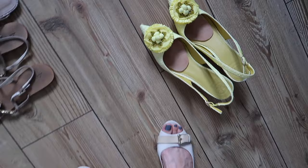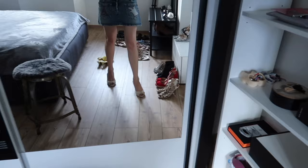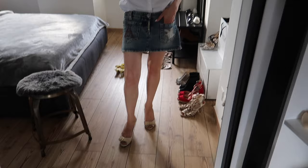Kitten heel, nude neutral tones, little gold detail on the buckle, very cute and very comfortable. And once again, you see that it does go with this look. So it's something about the look itself. White shirt, denim skirt, and pretty much all of my summer shoes. All right, so these were some kind of basic shoes that I absolutely love.